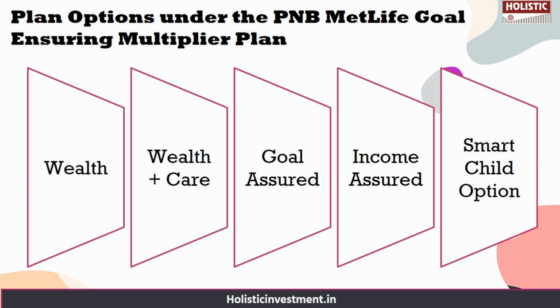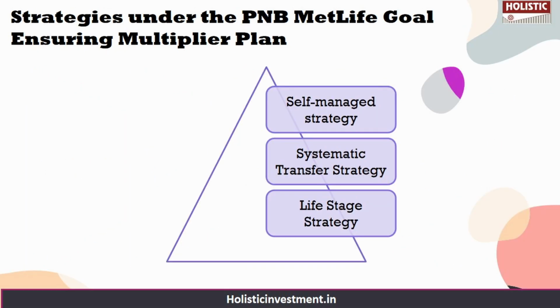And now there are 5 plan options. The 5 plan options are wealth, wealth plus care, goal assured, income assured and smart child option. And you also have benefits like death benefit, maturity benefit and also waiver of premium benefit. And as I have previously mentioned, there are 3 predefined strategies: self-managed strategy, systematic transfer strategy and life stage strategy.